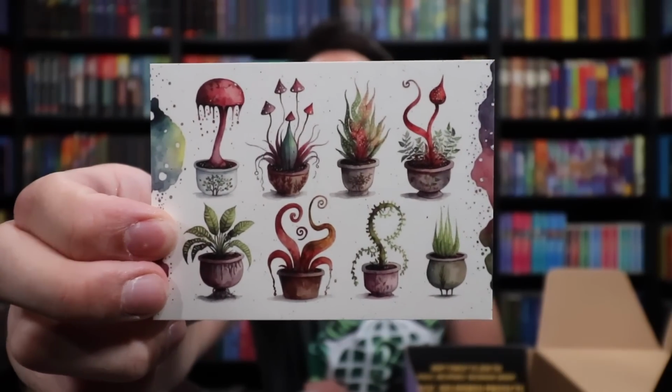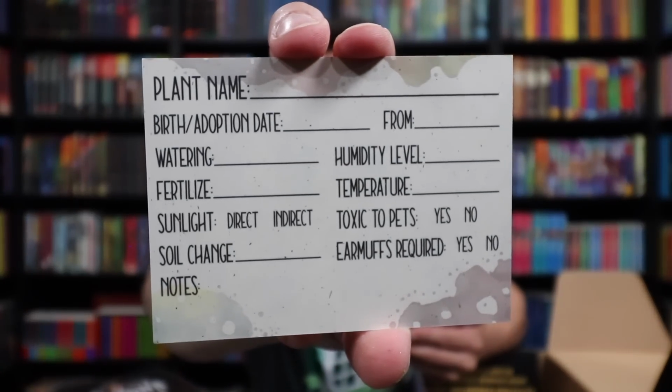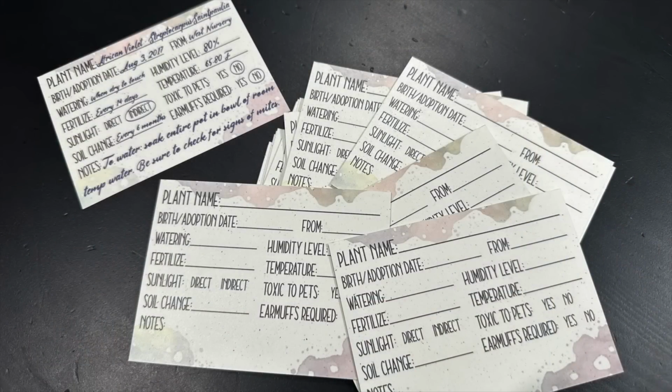They're all the same. They have this fun print on one side, and then these plant details on the other side to fill in. Like the watering and fertilizing schedule, or whether it's toxic to your pets, some notes at the bottom. And they've sent 20 of them. Magic Delivered is packing their boxes, at least packed this box with some great items. You can also put the cards in your magical seeds tin, which is probably what they wanted you to do because they fit perfectly, but a great way to store information about your plants.